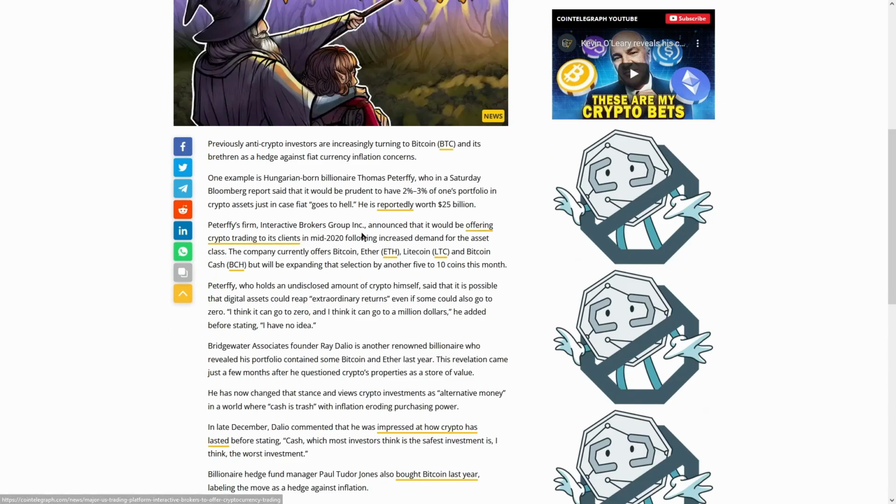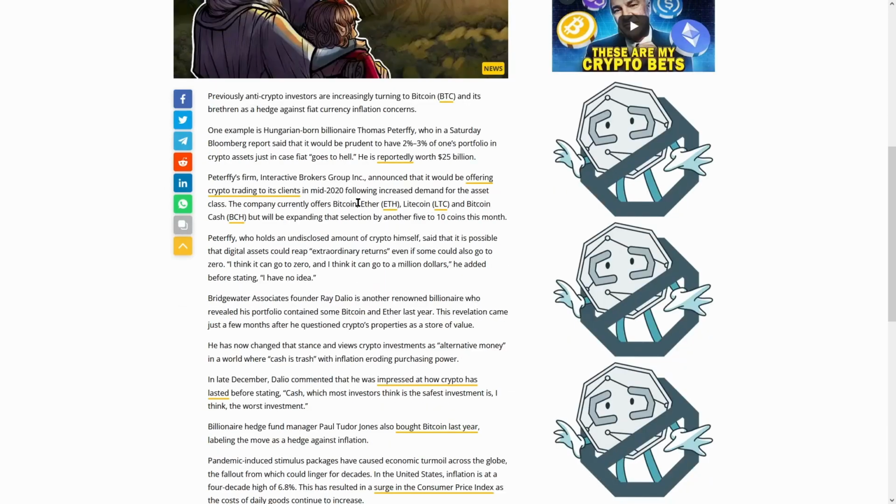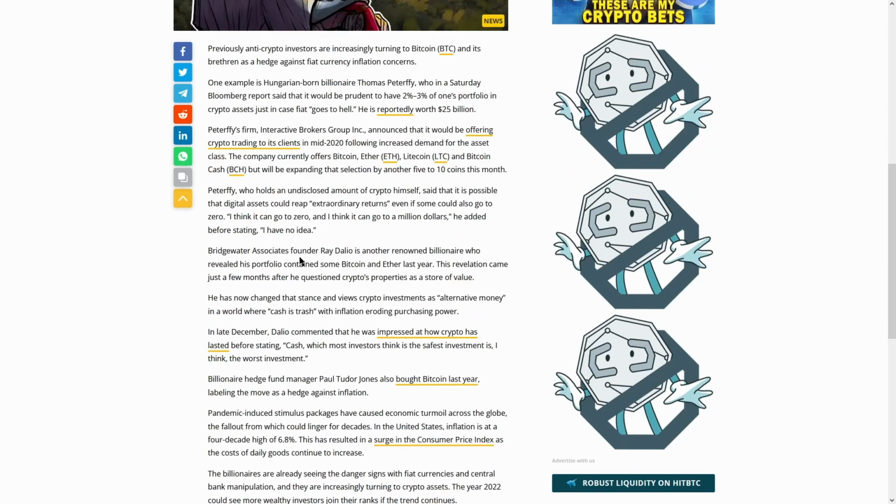Major exchange Interactive Brokers announced that they would be offering crypto trading throughout 2020. They currently offer Ethereum, Litecoin, Bitcoin Cash, and Bitcoin, and plan to include 10 more cryptocurrencies soon. Bridgewater Associates founder revealed his portfolio containing Bitcoin and Ethereum last year, which was apparently shortly after he questioned crypto's properties as a store of value. He has now changed that stance and views crypto investments as alternative money in a world where cash is trash, with inflation eroding purchasing power.